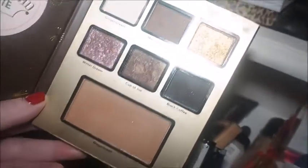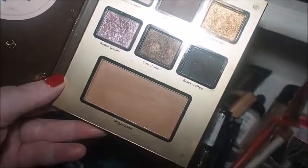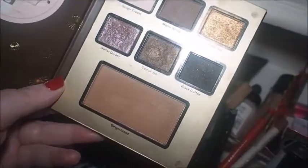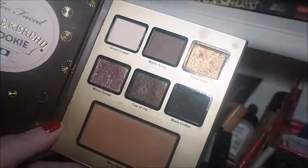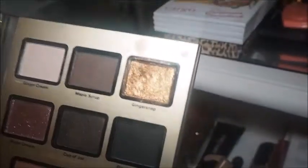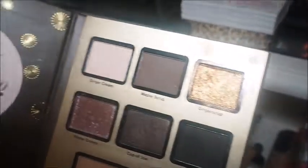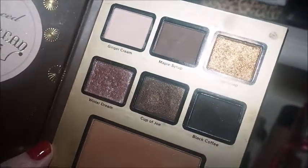I've got the other two as well, but for this week I'm only putting this one in, and it's got a really nice bronzer in, similar to the Chocolate Soleil, but this one's a little bit more sparkly. Love that gold at the top, which is called Ginger Snap, and it has a nice base shade as well, Ginger Cream. So yeah, really, really like that.